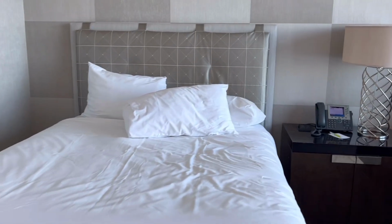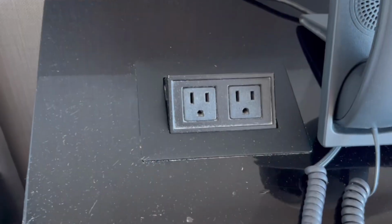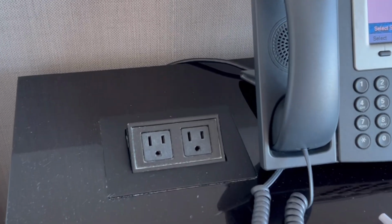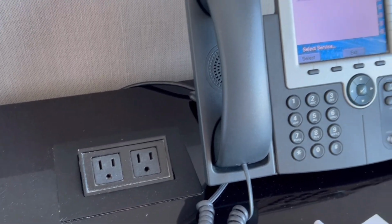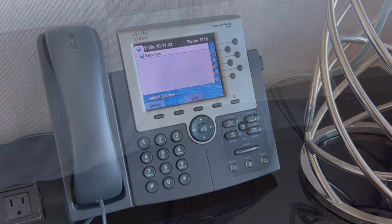The beds are comfortable. I always have a really good night's sleep here when I'm sleeping and I'm not in the casino. These rooms are not modernized. You still are going to have standard outlets by your bed. Ocean, the hotel, is all one tower. They're not different towers. They are different elevators that take you to different floor levels.